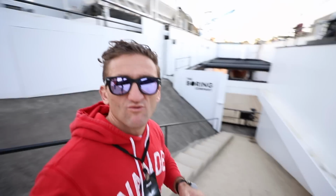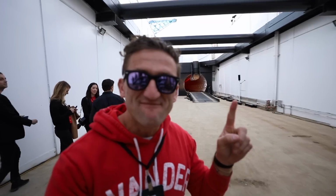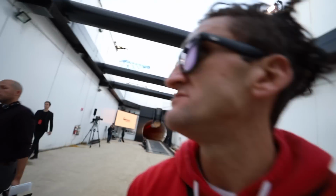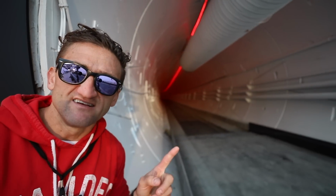Okay, so we're going down to where the hole is, but this is where, when I was here before, we weren't allowed to film. The hole is the hole that I drove through. See, this is where it came out of when I was in the X before. Look, it came out of this hole. Okay, so look, this is the tunnel. I'm just going to keep getting closer, they tell me not to. This is it, this is the boring tunnel.